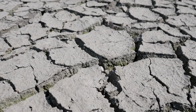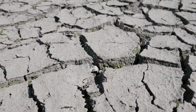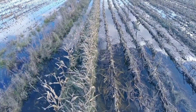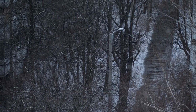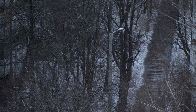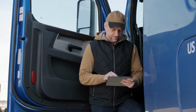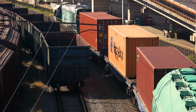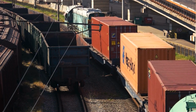With a growing population and changing climate, many areas are experiencing more frequent and intense droughts. This puts a strain on farmers who need water for their crops. Extreme weather events are also becoming more common due to climate change. These events can damage crops and infrastructure and disrupt transportation networks. As a result, food production can be lost or delayed, leading to higher prices and shortages.